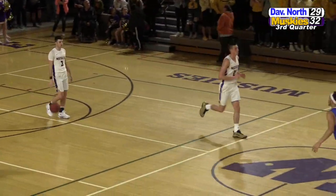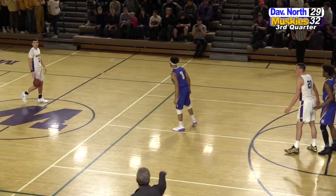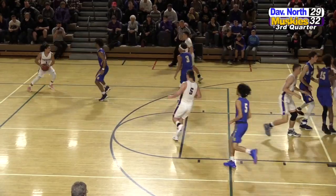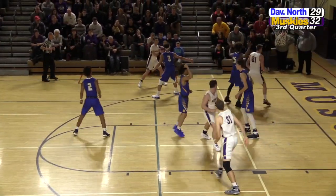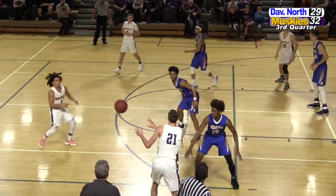A couple of block shots. Hutton brings it up, 32-29. Muscatine leads by 3, with 2:10 left in the third quarter. And this game has not disappointed. The intensity is there. The fans are involved.